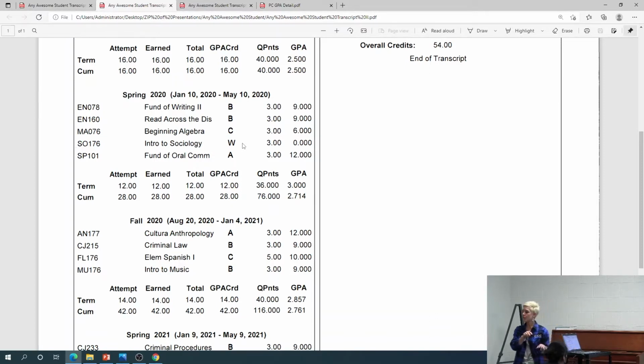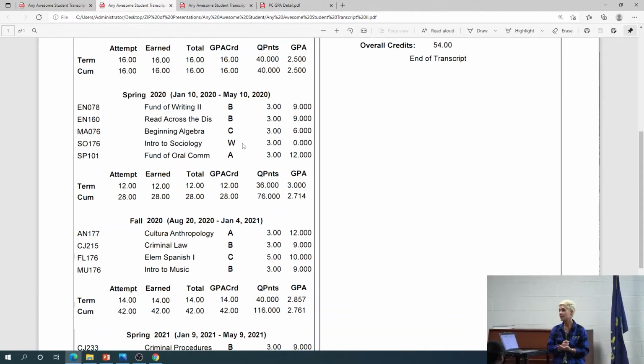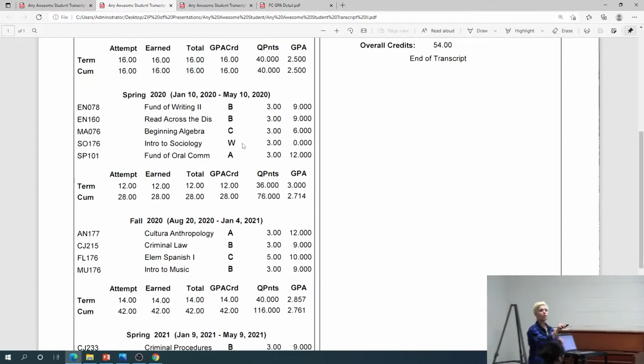I want to give you an example of what happens when you withdraw from classes. Withdrawing from classes can be an okay thing, especially if you're not doing well. It's a great safety net for students to protect your GPA. Because if you're failing a class and you don't withdraw, that F calculates in your GPA. And sometimes it does really bad things, as you can see. But up here, our Any Awesome student, he withdrew from sociology. And it didn't calculate any points. The great thing about a withdrawal is that's not calculated in your GPA. The 0 quality points for failing a class is calculated in your GPA, but a withdrawal is not.